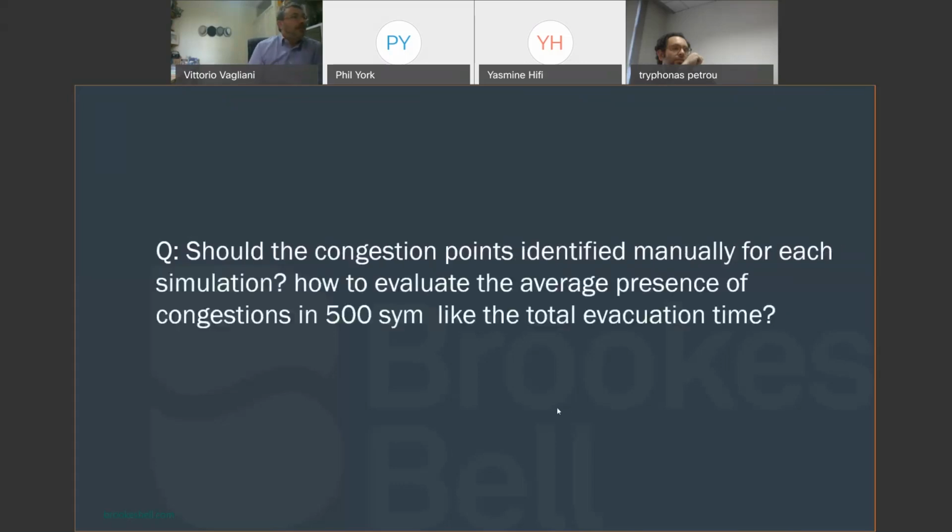Should the congestion points be identified manually for each simulation? How to evaluate the average presence of congestion in 500 simulations, like the total evacuation time? So congestion points, well, there's a reporting command in EVI for all the results. There's a lot of results we can get of the simulation, and one of them is the congestion. So we could use that command to identify the areas of whether there's congestion, then post-process those results for the 500 simulations.